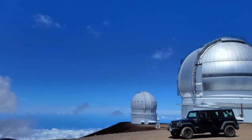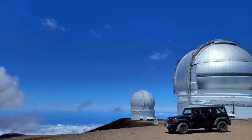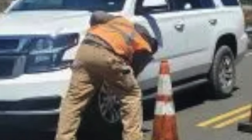Technically, you can drive up to the top. However, it is very treacherous. They even have rangers stopping you on your way up to make sure your car can handle getting up, which is dirt roads as you get higher towards the summit. And if you're renting a car, most of the car rental places are not going to give you authority to drive up that road. So if you do it anyway and you get in an accident or something happens, you won't be covered and you'll be out of pocket for any expenses.